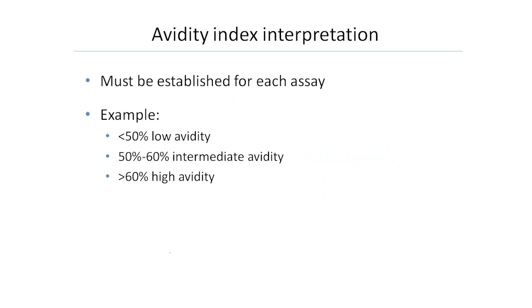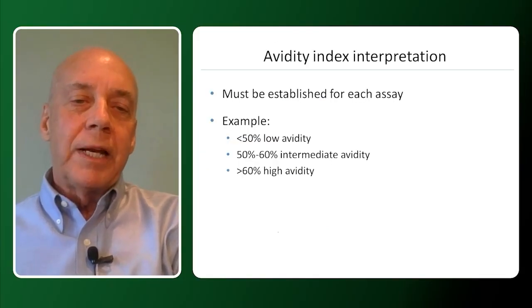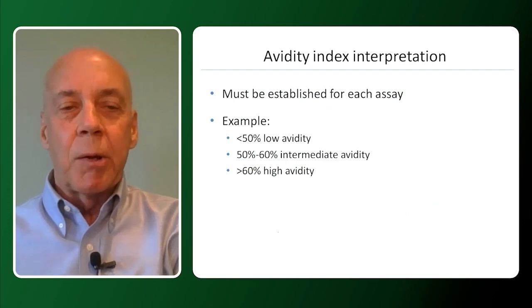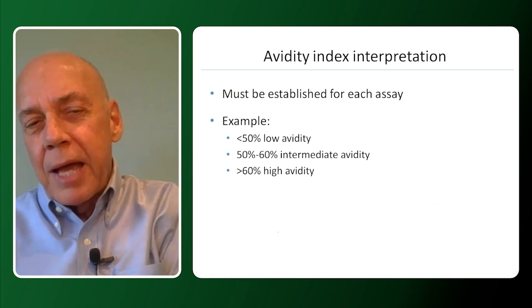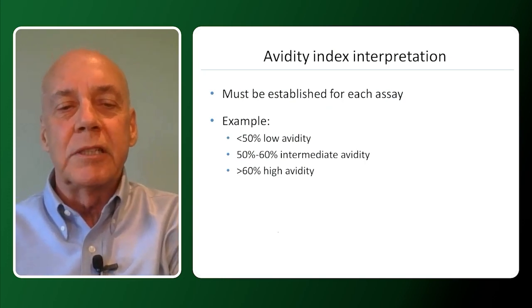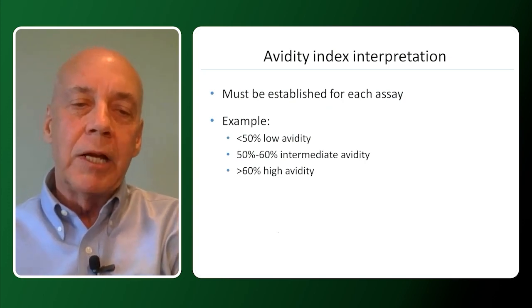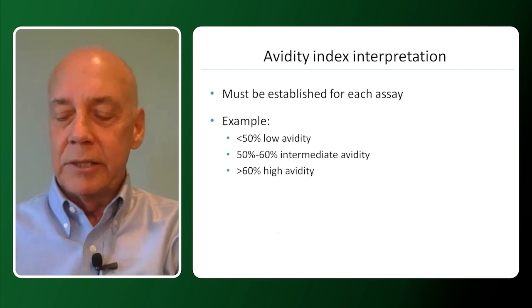The interpretation of your avidity index, though, must be established for each and every assay that's out there, the ones you develop, the ones that are commercially available. For an example, a low avidity assay is typically defined as a value of less than 50%, somewhere it can be 40% in some assays, 60% in other assays, but a general rule is less than 50% is considered low avidity. Now, a narrow range of, say, 50 to 60% is interpreted as intermediate avidity, and then a value greater than 60% is considered high avidity.